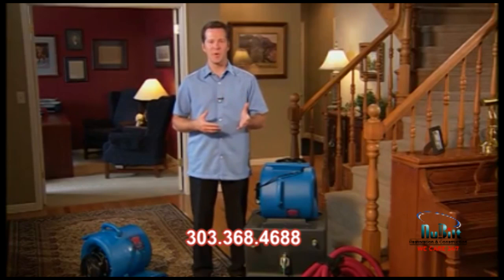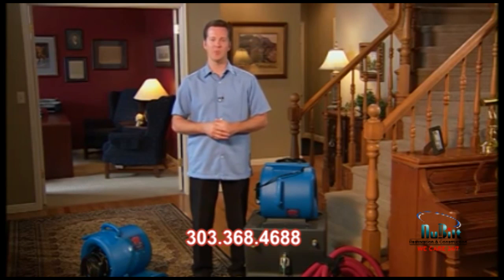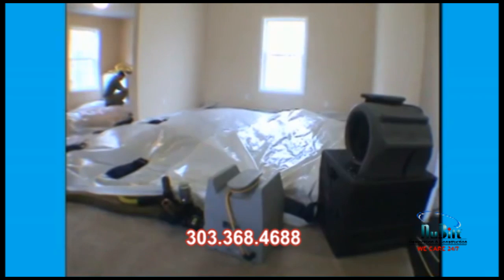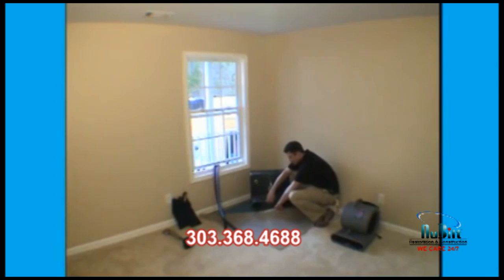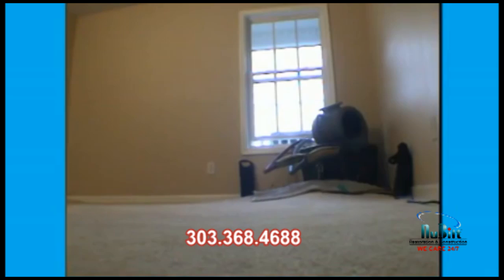While there are certain situations where using conventional drying systems still makes sense, we utilize TES equipment and directed heat drying. Directed heat drying is 2 to 3 times faster than conventional dehumidifier-based restoration. Here's why. Instead of drying the air, we deliver heat right to the water in wet materials. Heating up the water actually speeds up the water molecules, making it really want to evaporate.